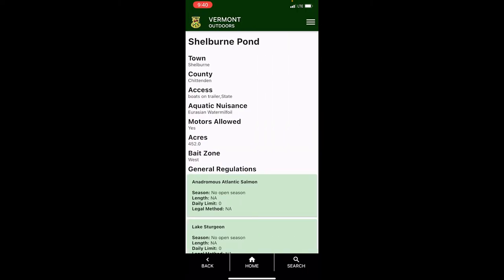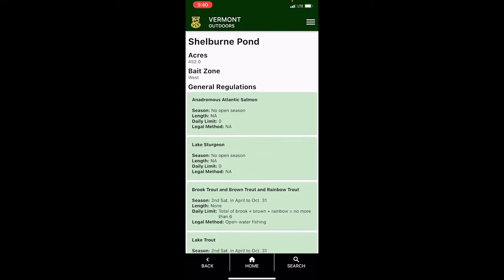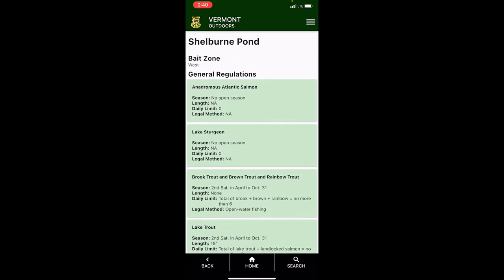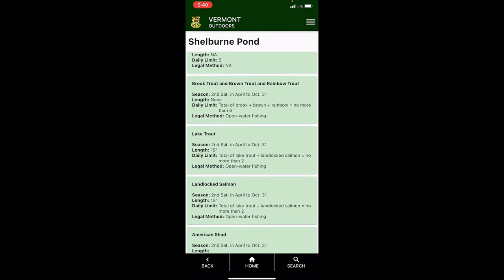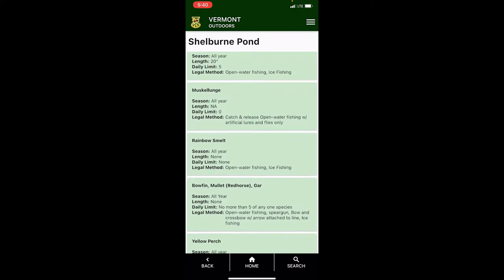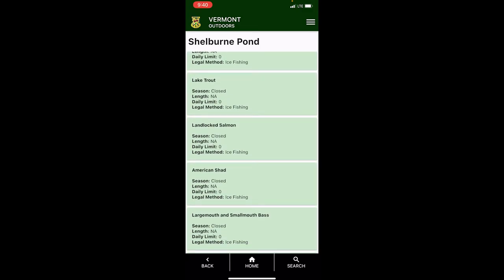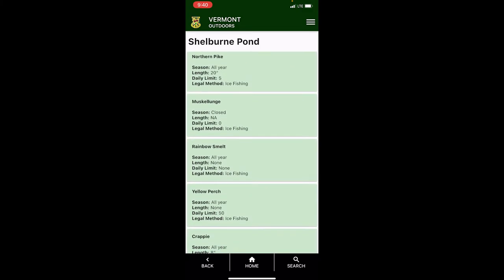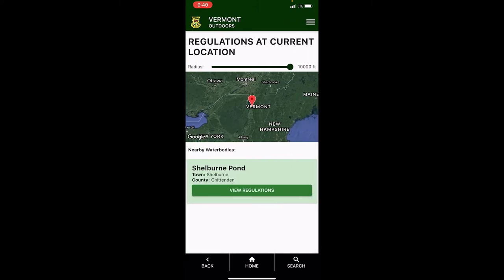You can view the regulation. It's going to give you some information about your location and the boat access and what you can do on this water body, the baitfish zone. And then it shows you that any fish that are open for catching are under the general regulations. You can scroll down and then you eventually get to the ice fishing regulations, and you have all the different bag limits, or sorry, creel limits.